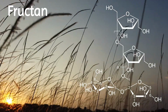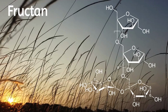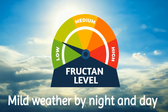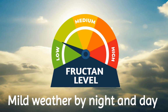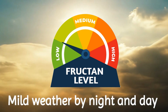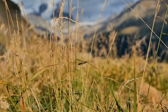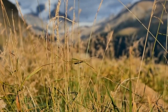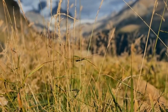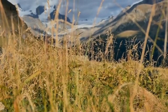The main culprit is fructan, a type of sugar produced through photosynthesis. Under ideal growing conditions, mild nights and sunny days, grass uses this fructan immediately for growth. But when growth conditions aren't met, the grass stores fructan in its lower parts, stem and base, for later use. This means that when grass is under stress, fructan levels can build up significantly.